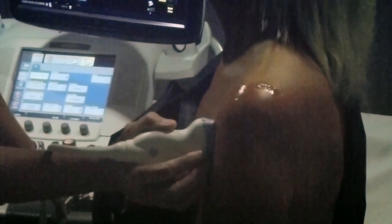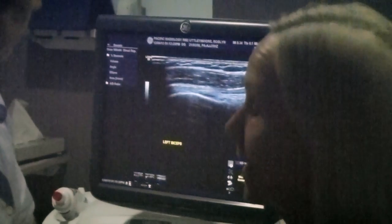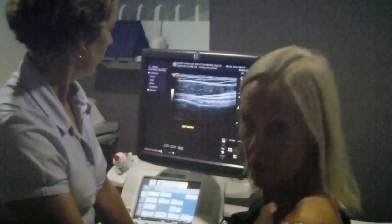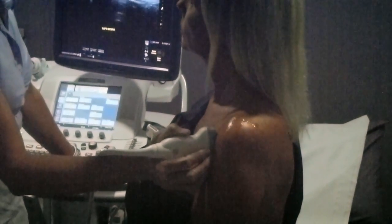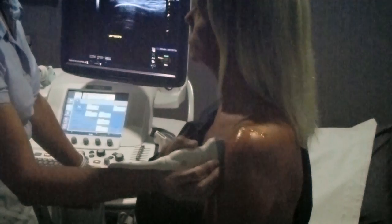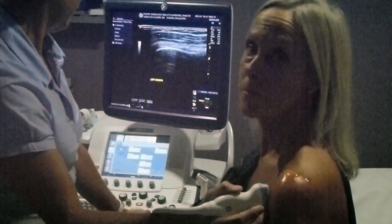Here we go. This is the ultrasound, so it's not X-ray. Just a simple little ultrasound, checking on the insides of your body. Just quite amazing. When they do the saline injection, is that under ultrasound or X-ray? No, it's X-ray.